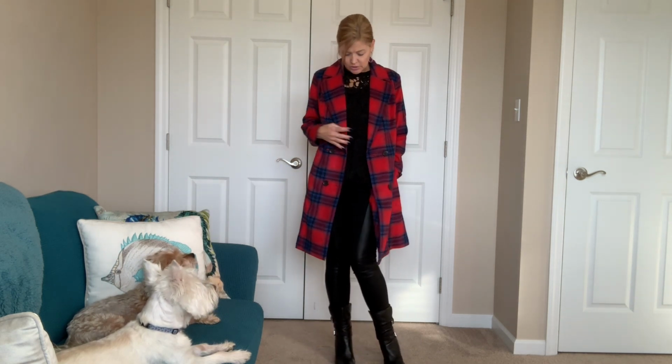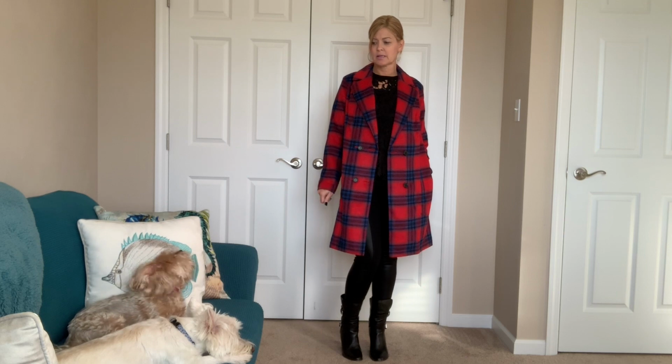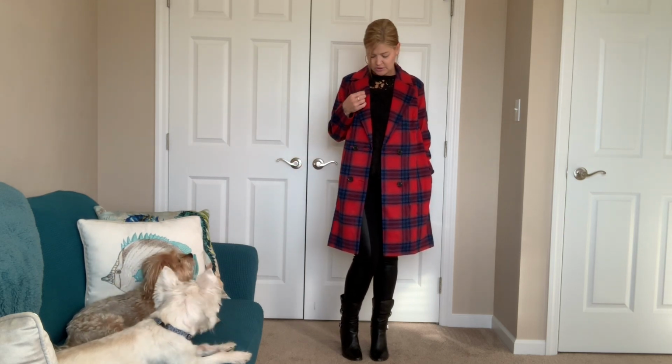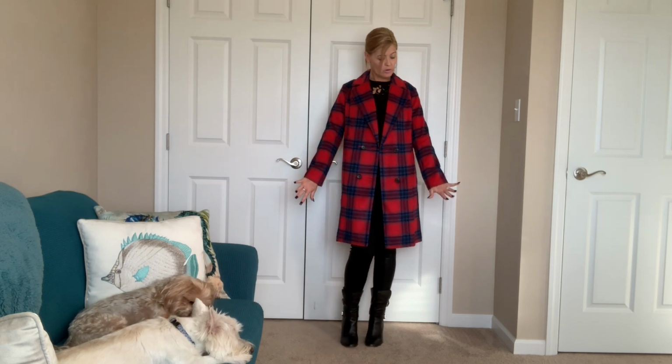So I think this is cute. I'll have to look at the playback to see if it doesn't look too boxy, but I love the colors. I'm liking the plaid of this, and I think it's cute. I love that I'm going to be able to wear it as an outer layer and put bulkier things underneath it, and I like that the arm length fits.